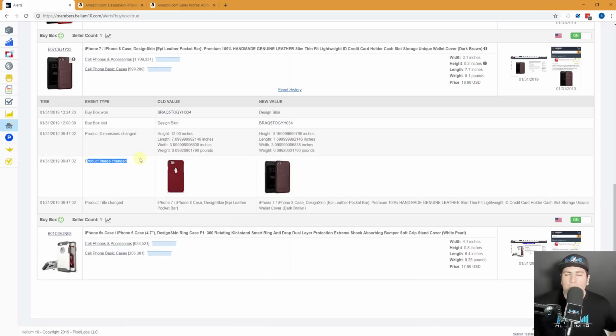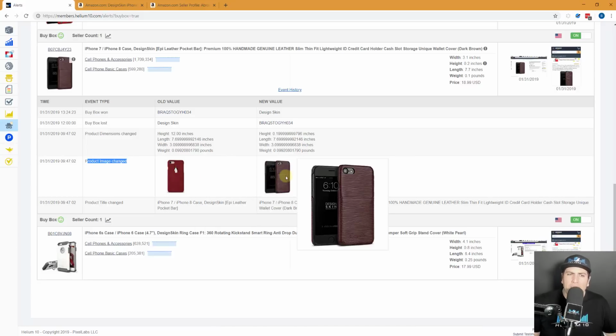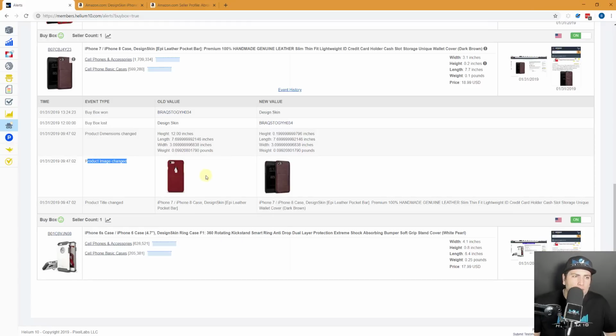Product image change. How many times do we hear nowadays of sellers going on there with Vendor Central or Vendor Express and sabotaging their rivals' products, changing all the images? Like there was one time it was changed all to a Guy Fawkes mask image. All right. So if that happens, like, look, this is a big difference. If all of a sudden this is the original image, right, and then it got changed to this, that could totally ruin your sales. Look how poor resolution this image is. All right. You would need to know if that happens, and you're going to have instant visibility because that's going to affect your sales. Right.